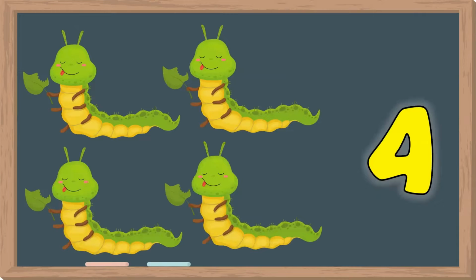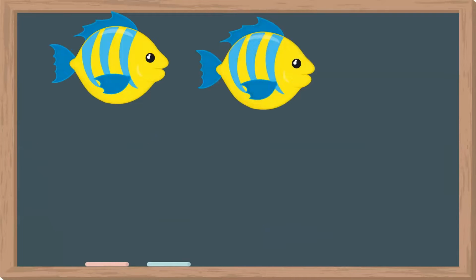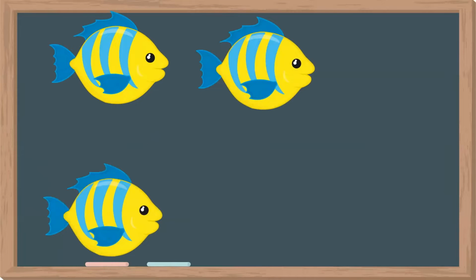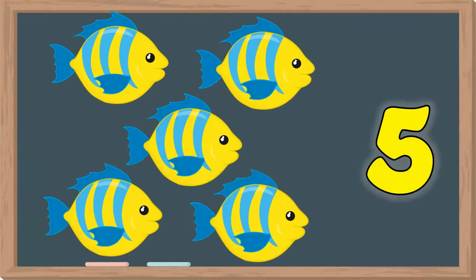1, 2, 3, 4. There are four caterpillars. 4. Good job, kids! 1, 2, 3, 4, 5. There are five fishes. 5.